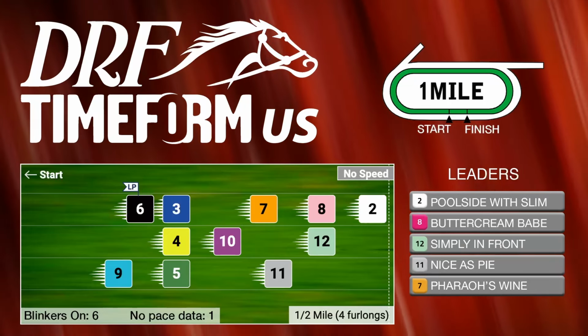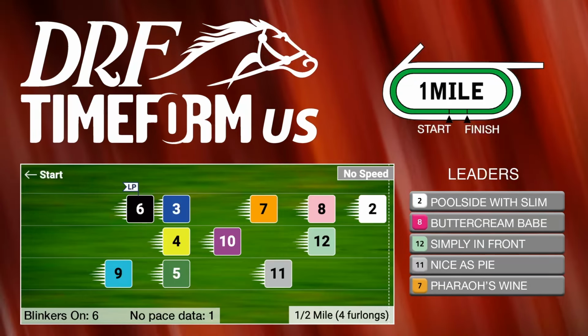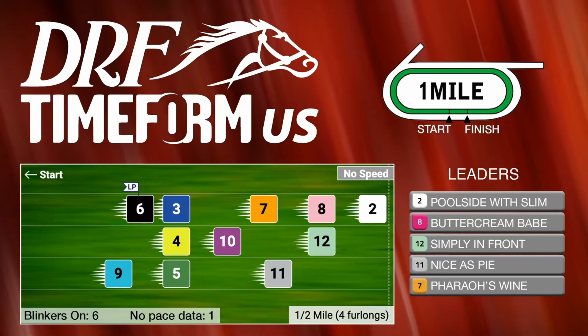take advantage of this one's natural tactical speed. She's won from on the lead in the past. She's won from off the pace. Suddenly tells me Frankie's going to read this pace scenario right and put this one on the lead. Yeah, that horse is supposed to go to the front in here.